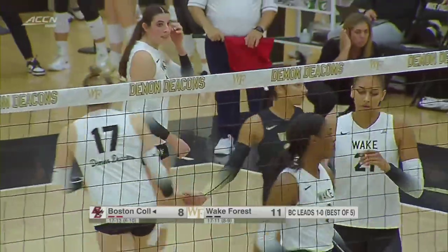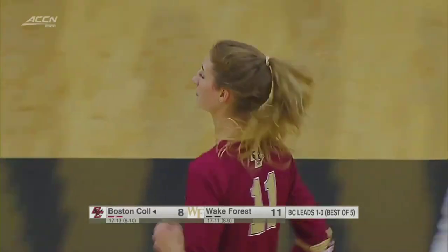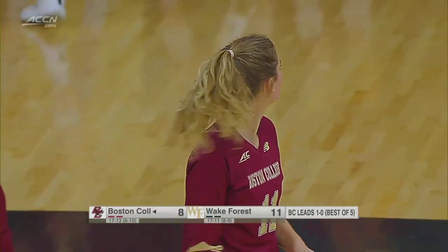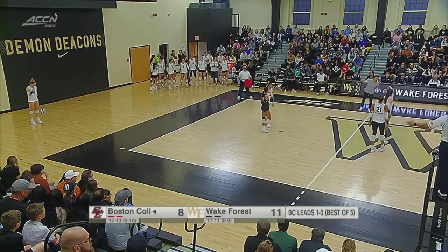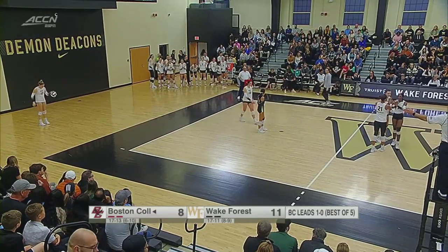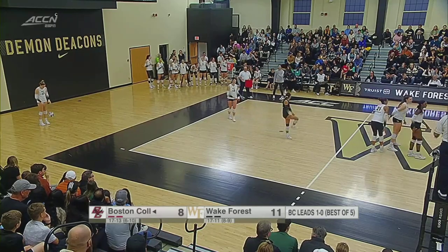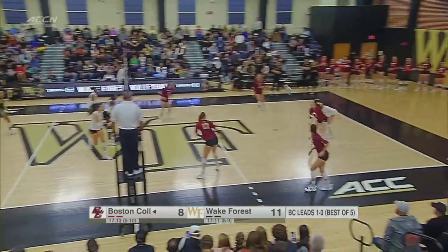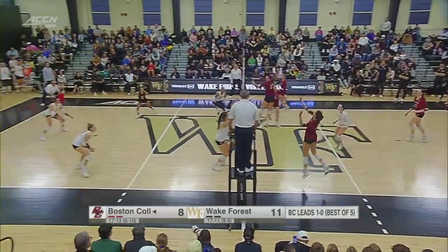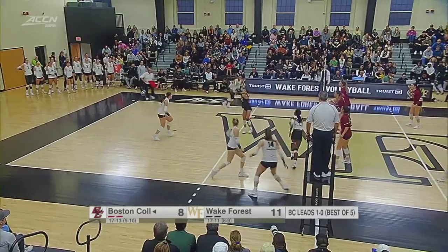A little high on the swing by Crabtree. Until that swing, she had no errors, hitting 600 with 3 kills, 5 attempts. So she's been very efficient. Boston College right now is very balanced with their kills. There's Ryan Baker on the service. Lambros up for Jensen, pushes over.